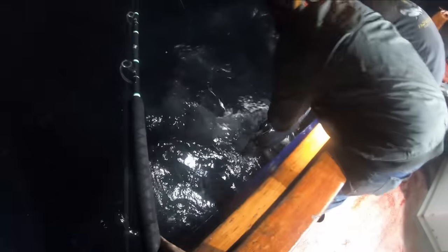After about 30 minutes of hard fighting, the fish was finally landed, and it turned out to be just over 90 pounds.